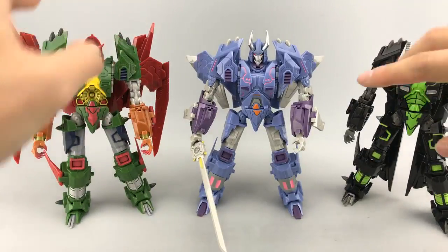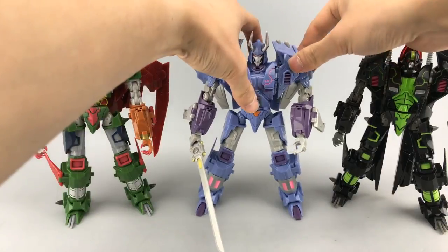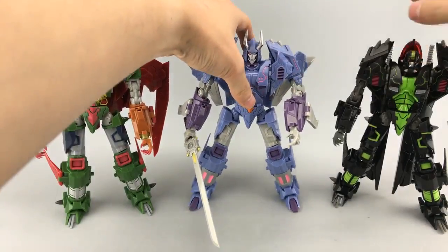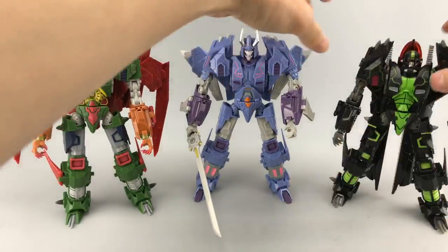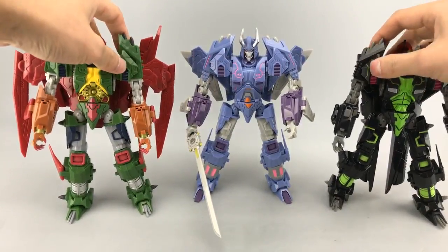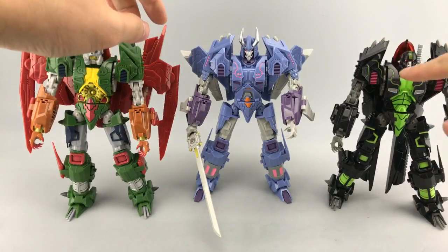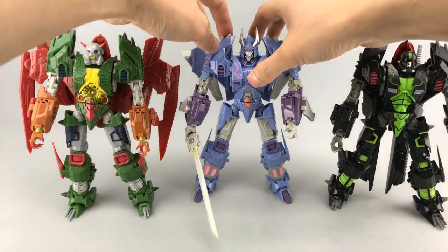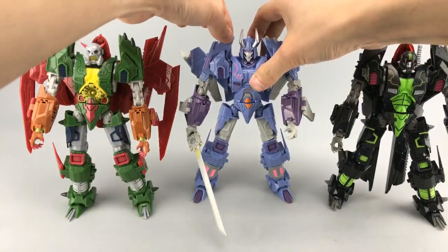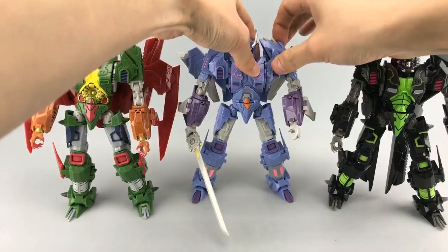As far as improvements for the mold here, I said in my review, but one of the biggest things is the shoulders are way tighter. It's still not a really good design, but these are really bad. They're really loose. Anytime you try to articulate the shoulder, you end up unavoidably moving the shoulder joint, as opposed to here. See, I can move this one and it doesn't have an issue. This one's a little bit looser, but still not too shabby.